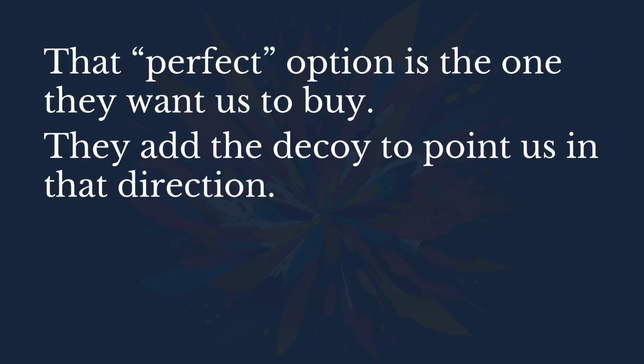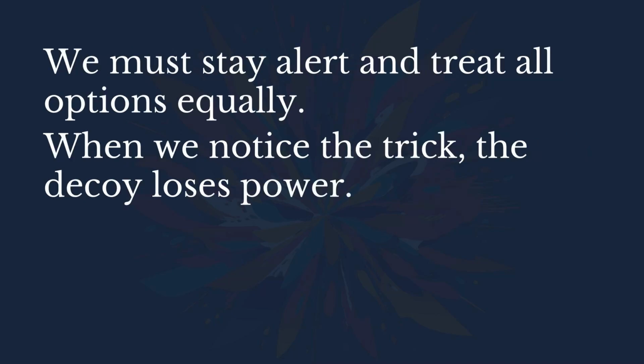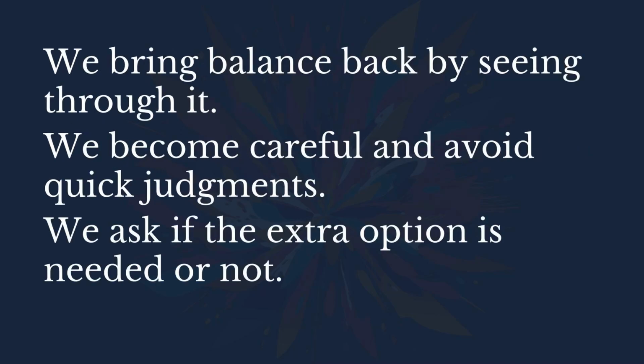That perfect option is the one they want us to buy. They add the decoy to point us in that direction. We must stay alert and treat all options equally. When we notice the trick, the decoy loses power. We bring balance back by seeing through it. We become careful and avoid quick judgments.